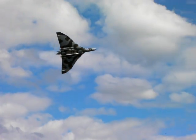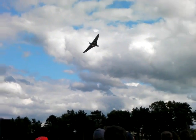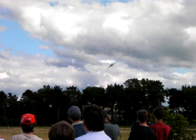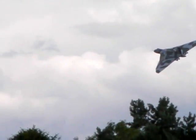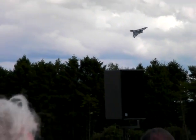Bomb bay's coming open. It's going to do a big 360-degree circle for us here. You can see that cavernous bomb bay. I mean, the bomb bay alone is about the size of a house. You could get 21 1,000-pounders, twice the operational load of a Lancaster inside that bomb bay.